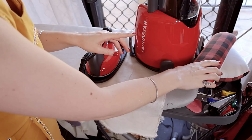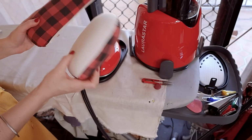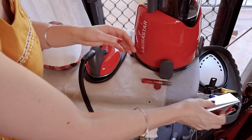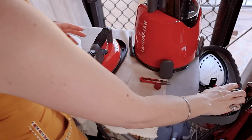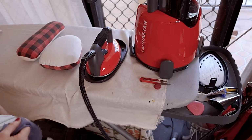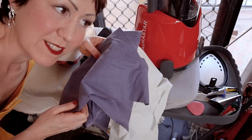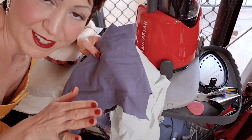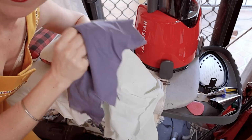So irons aside, there's a few other things you should have at your ironing station, including your pressing hams, an absolute must. You can see my mess here. I have all my bias tape makers. I always have chalk and this, and of course pressing cloths, because you absolutely need pressing cloths. Otherwise, you can burn stuff, or get yucky interfacing left on anything. Always have pressing cloths on hand.